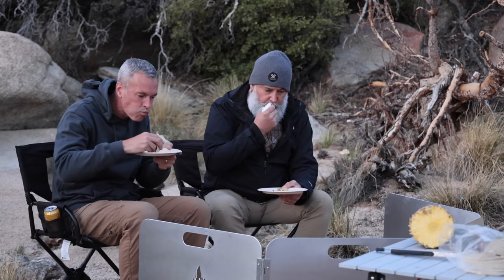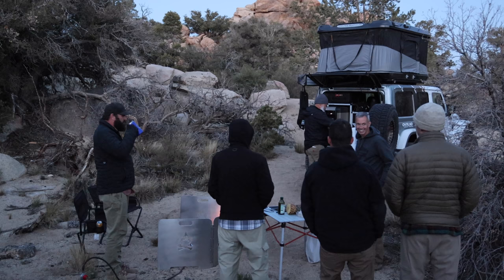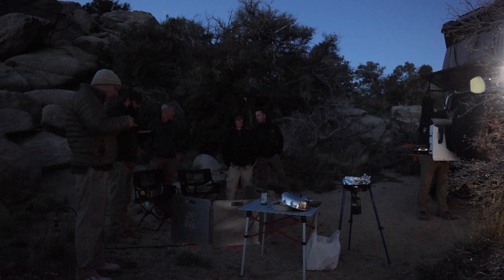I admittedly had four of those amazing tacos, and we still had a ton of food left over. So Marco invited the guys across the way to join us. It was the perfect way to end an excellent day of adventure. Hanging out, good food, good camaraderie, a great location. What else could you ask for?